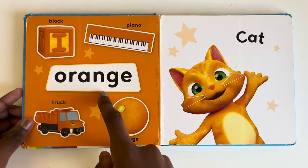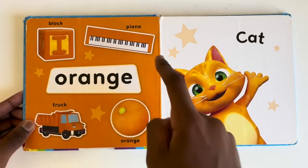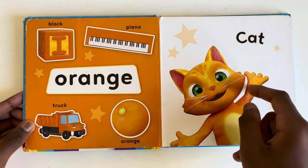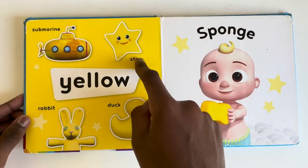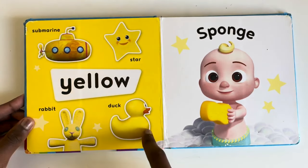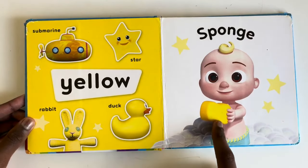Orange. What things are orange? Block, piano, orange, truck, and your favorite cat. What things are yellow? A star, a submarine, a duck, and a rabbit, and of course, a sponge.